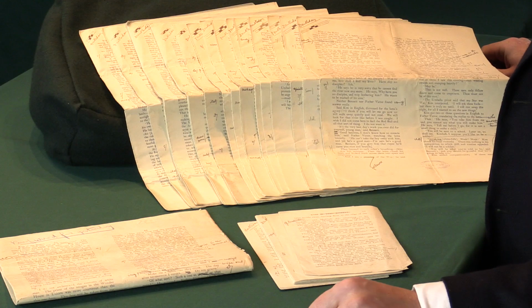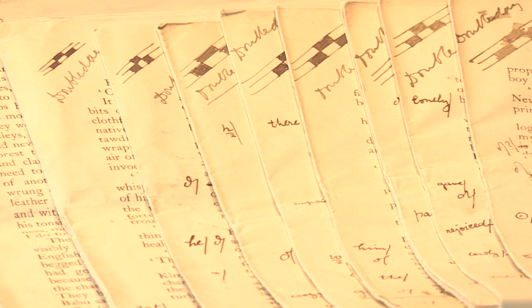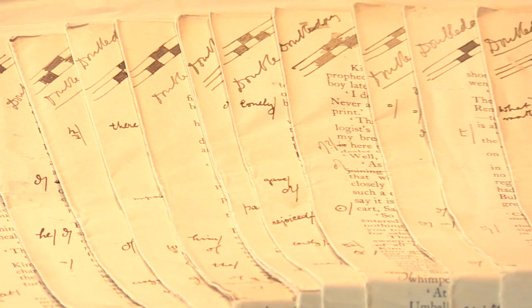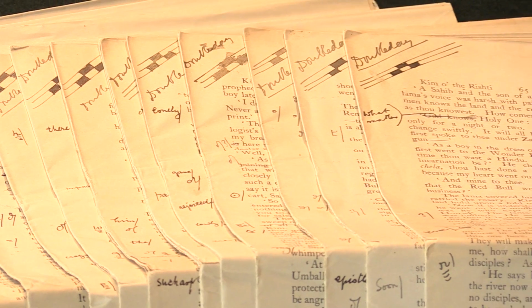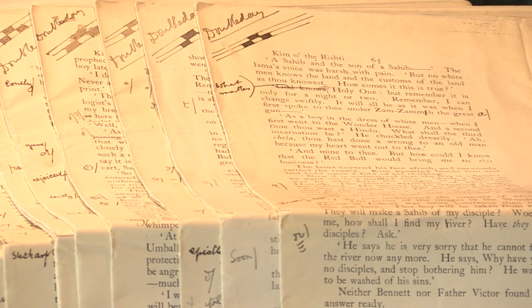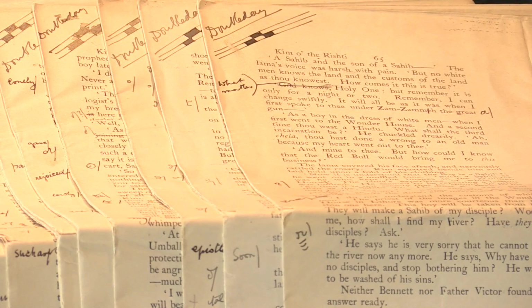The original page and galley proofs of Kim by Rudyard Kipling. I'm Adam Douglas from Peter Harrington, and I'd like to show you this rather extraordinary survival, which is the proofs printed for Kipling of his best book, his best single novel, and these are from the library of his American publisher and friend, Frank Nelson Doubleday, who he called Effendi, from his initials.